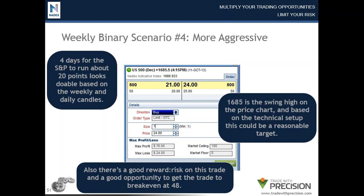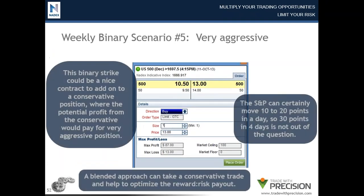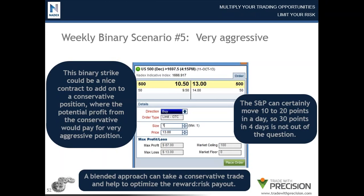It is aggressive, so therefore I can look to mix and match. I can say, all right, I'm going to take a daily on a 1-to-1 and this one on almost 3.5-to-1, somewhere around that. So maybe this is something that I'm looking to do. Or I can even be very, very aggressive and say, oh yeah, I think there's a huge move coming up, and I can take the next one up.